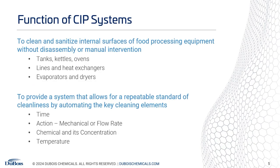So if we look at the function of a CIP system in a nutshell, we're cleaning and sanitizing the internal surfaces of food processing equipment for the most part without disassembly or manual intervention. So we're talking about tanks, kettles, ovens, silos, line circuits, including, it could be several hundred feet or thousands of feet of process line, plate heat exchangers, tubular heat exchangers, evaporators, dryers. All these lend themselves to cleaning in place.